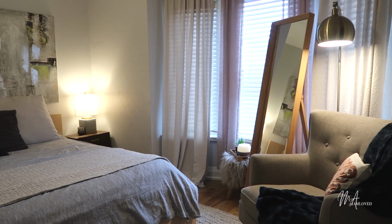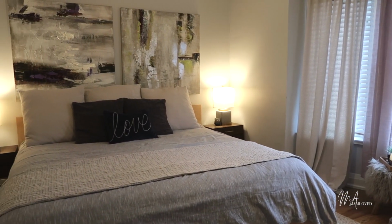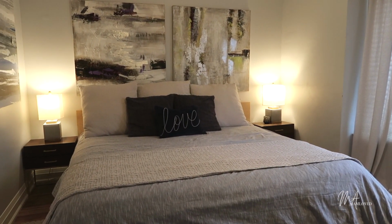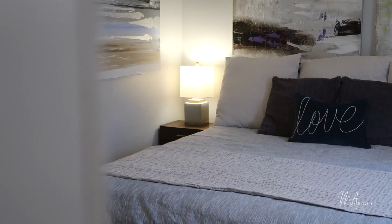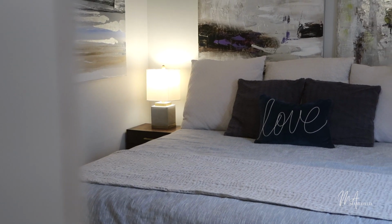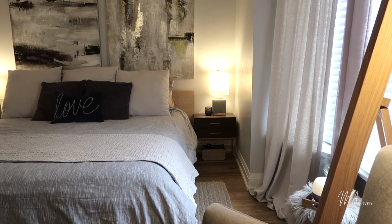But when you glance around the room, we wanted to make sure that the rest of the furniture had a really low profile. By having a lower profile bed and side tables, it elevates the wall height and makes the room feel a lot larger than it actually is.